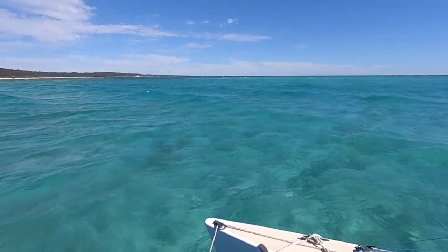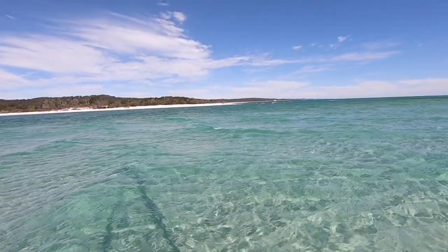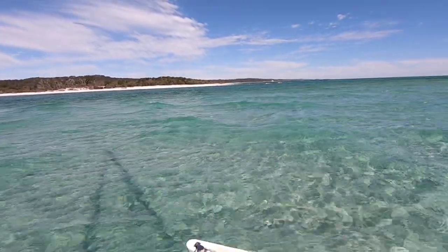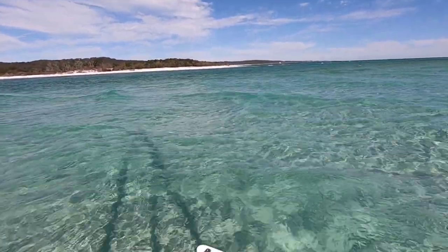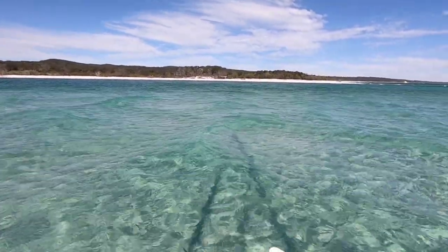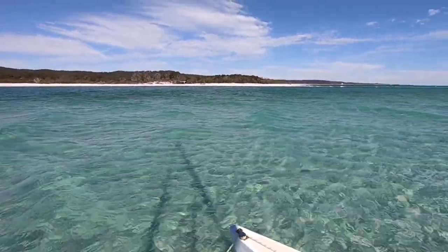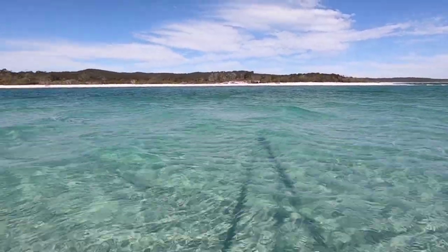The channel has definitely changed, and it looks like we're going to have to go through some shallow water. Luckily, Belisi only draws about 0.7 of a metre, so we have enough under our keel. It's very difficult to judge the depth from where I'm standing, but luckily the skipper's got a depth sounder.